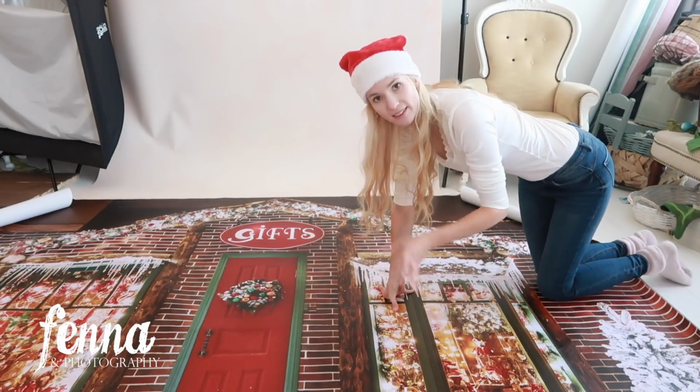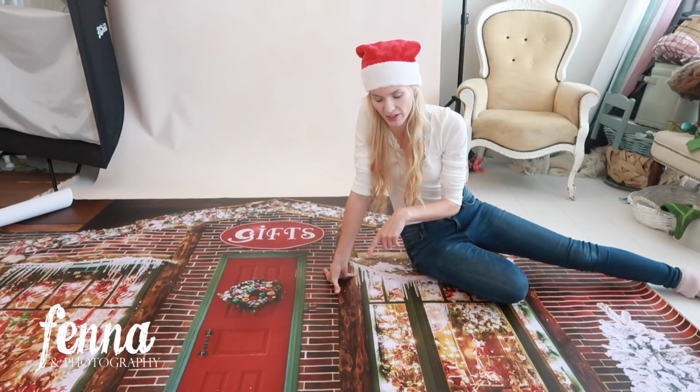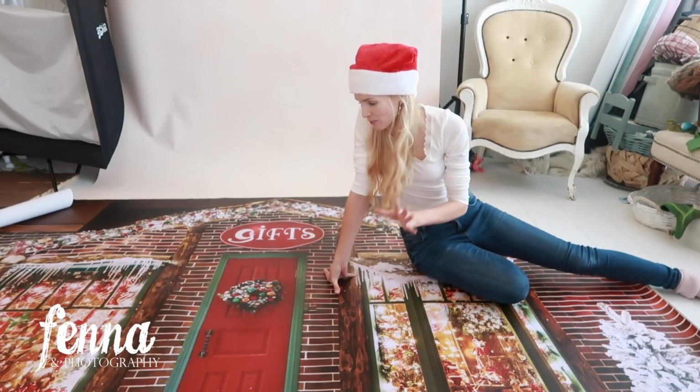Of course, it's not going to be great in perspective where like the kids will appear quite big in front of this door. So I need to create like kind of like a distance between the kids and the backdrop. But we'll see how it goes, but it looks beautiful already.